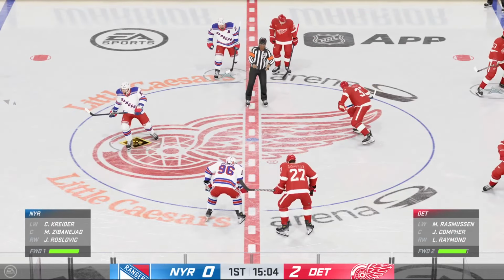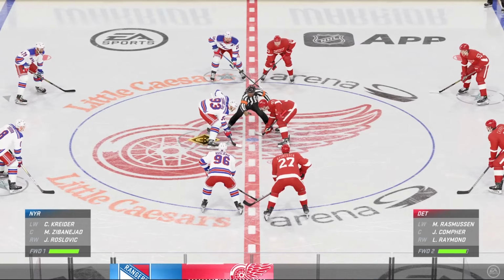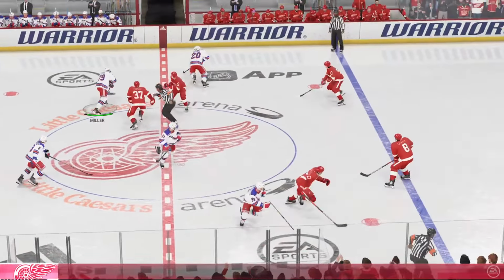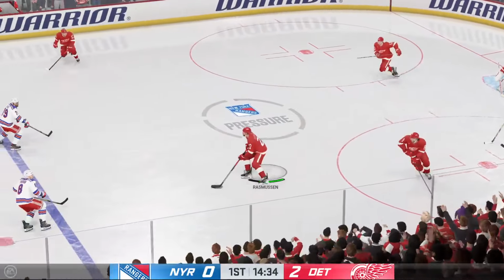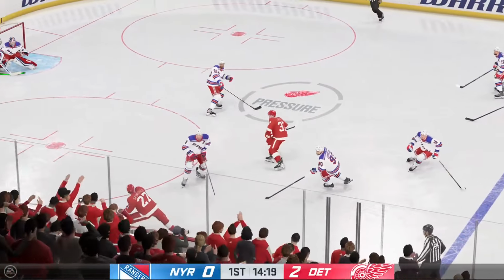Lots of hockey left to be played in this period. Detroit's got a two-goal lead. They'd love to build on it. Zibanejad's won the draw at center. Quick feed to Kreider. Knocked away. Takes a bump but still hangs on to the puck and carries into the offensive zone now on the attack.